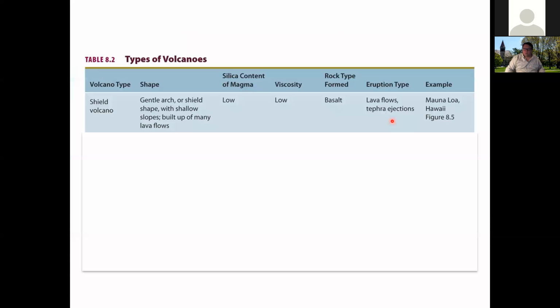Okay, so key things for shield volcanoes: shallow, gentle arch. They sort of look like a shield, very broad, that you can defend yourself with, which is where they get their name from. And these are built up episodically over millions and millions of lava flows to extend them out. They tend to have low silica content rocks, which means they're very low viscosity. And we call this type of rock a basalt.